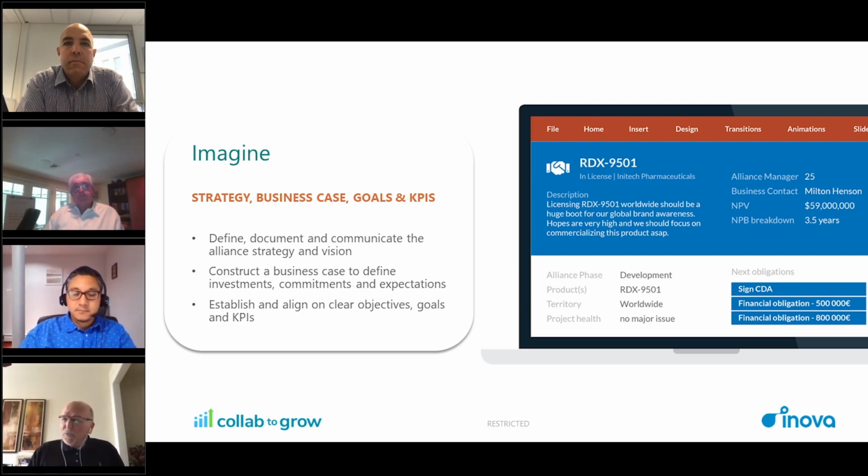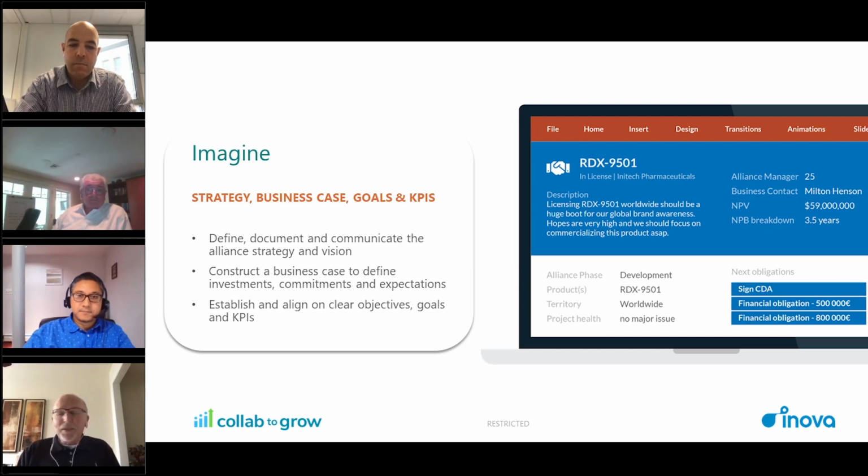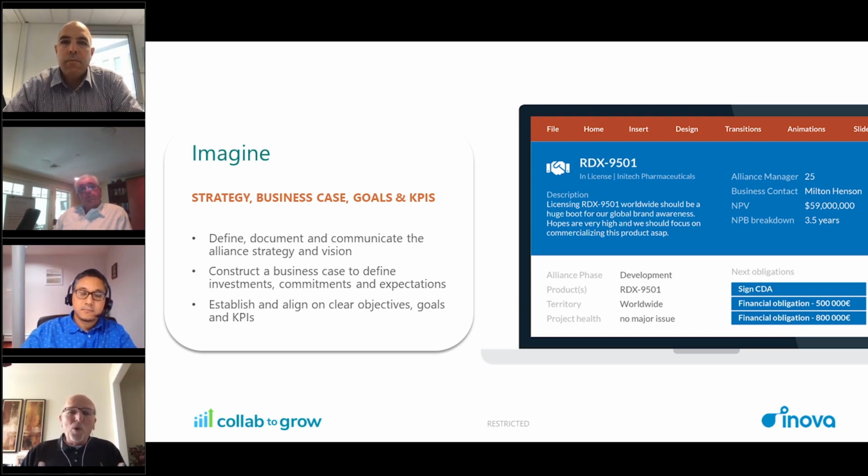So Imagine, as we talked about, is really about the articulation of the strategy, business case, goals, and KPIs. And so really the tool has to support the development as well as the communication of those goals and KPIs. And interestingly enough, and I'm sure you folks have lived it if you've been in alliances, it's not surprising that oftentimes not only do the business goals not align between the two partners, but often they're in conflict with each other. So this whole Imagine phase and the ability to visualize that in a tech enablement tool is really critical to getting the alliance off to the right foot. So, Shanker?